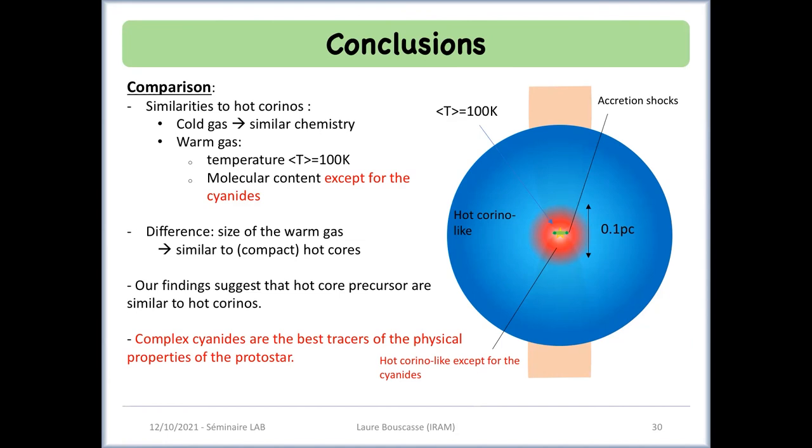It's just that we need to make the cut. Van der Tak and Herbst in 2009 said that the COMs are from six atoms. It's just you need to make the cut somewhere. Yes, my mistake was because I usually don't count so much the hydrogen when comparing molecules. Yeah, it's more carbon and oxygen. Yeah, we could put them and we could make a comparison.